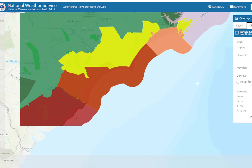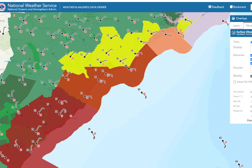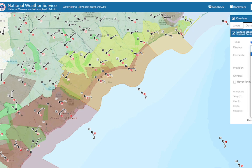We'll first look at this area here. And I'm going to just take that shading down a little bit. And you can see the winds aren't that strong. It's mainly about the rainfall. So we're going to look at precipitation.